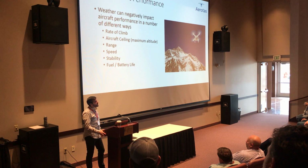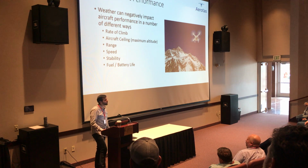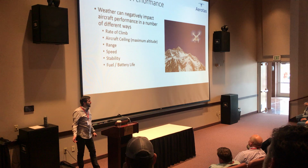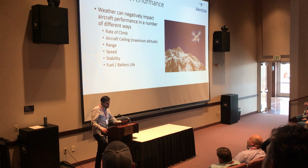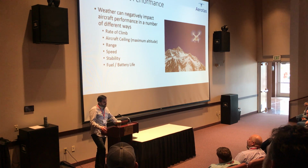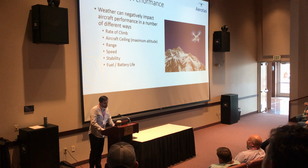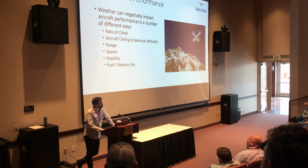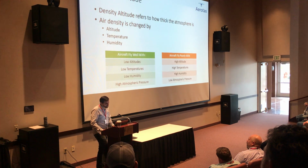Fixed-wing are much, much, much more susceptible to weather than multi-rotors are. They're generally going to be more resilient than others. But things like your rate of climb will be impacted. Bad weather, thin air, you climb slower. Aircraft ceiling, maximum altitude, that's what we were talking about earlier. Overall range, speed, stability, fuel, and battery life too. So you can either go faster or slower depending on the aircraft. Turbulence makes it unstable, and typically any changes in weather or any adverse weather is almost always going to do nothing but hurt your fuel life or your fuel range or battery life.